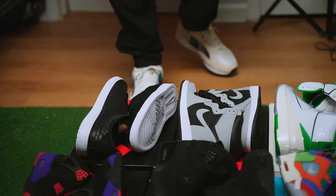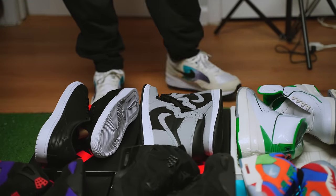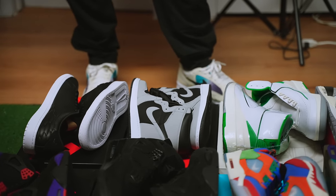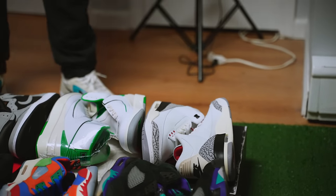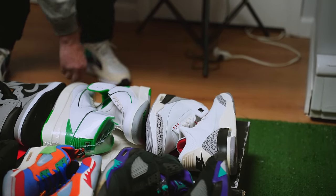Some Shadows, not much to say there because we have so many ones. Honestly, it's kind of overwhelming looking at all these ones because you look at where they were before to now, the drop off is crazy. Lucky Green 2s and then probably the best shoe, not probably, but the best shoe in the batch for sure. White Cement 3s, definitely a shoe that we heavily invested in since like March, and it's kind of good to see it stay true and continue going up.